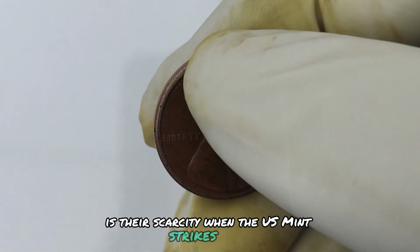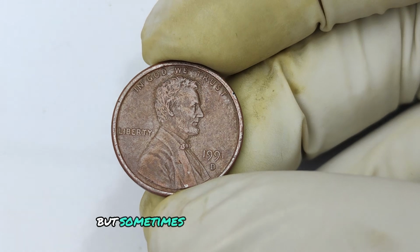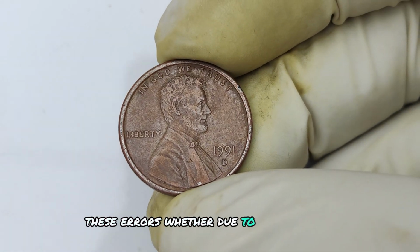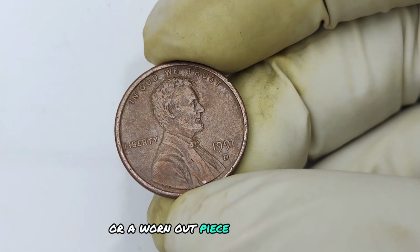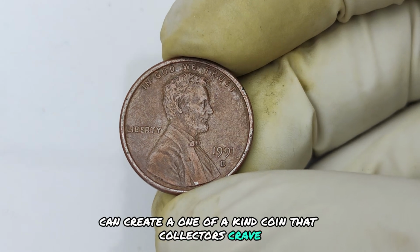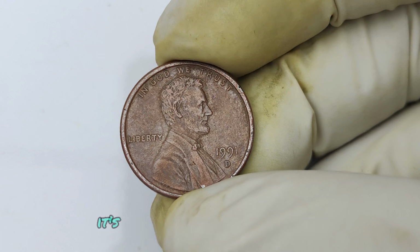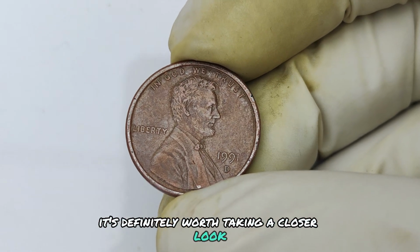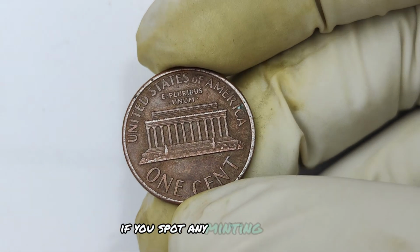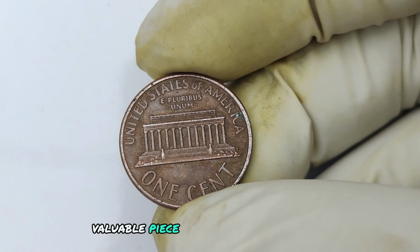When the U.S. Mint strikes coins, most are produced with consistent quality, but sometimes rare minting mistakes happen. These errors, whether due to a misaligned die or a worn-out piece of equipment, can create a one-of-a-kind coin that collectors crave. So, if you've got a 1991 D penny in your collection, it's definitely worth taking a closer look. Don't just assume it's a run-of-the-mill penny. If you spot any minting errors or unique characteristics, you might just have a valuable piece of history on your hands.